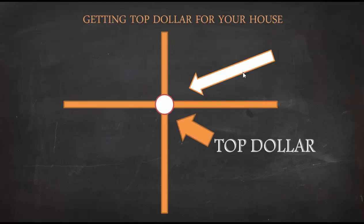As you can see here, this dot in the middle of the cross represents the top dollar value for your property. And I'm going to share with you how to get the top dollar for your house. But first of all, we need to understand a little bit about where this value is coming from. And I can assure you that it's a value that is variable and elastic.